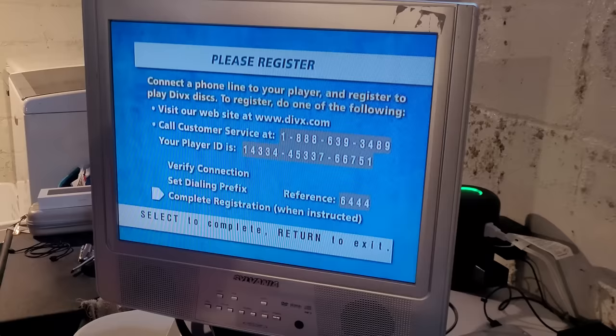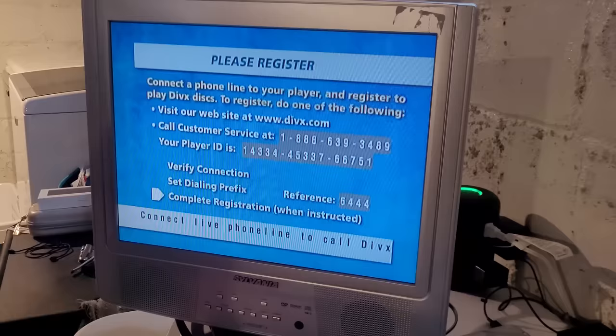So, long story short, if you happen to pick up one of these, and they exclusively only play Divx DVDs, you'd essentially have a paperweight if, one, you didn't have phone lines anymore, which, God, I don't know who does in this era of internet access. People just use the internet and cell phones. And two, if you weren't able to burn a disc, because again, we're getting into the computer era where we don't even have DVD burners or CD burners.